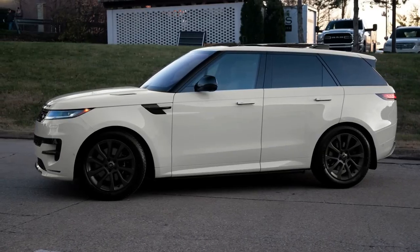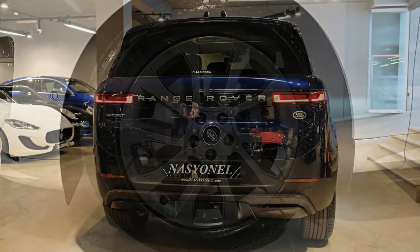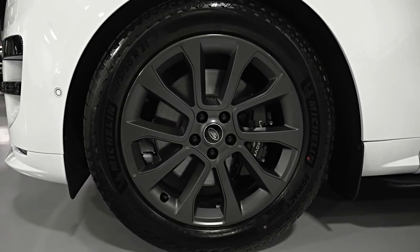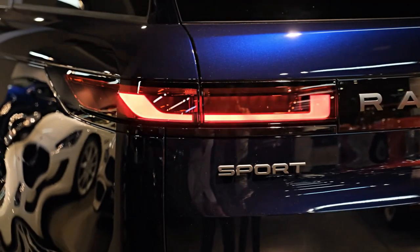While the Sport has been evolving, so has the Range Rover. The new Range Rover is a massive thing and one of the most luxurious cars on or off the road at any price. It's become a plush, posh thing, the perfect replacement for the driver or the driven used to a Mercedes S-Class.